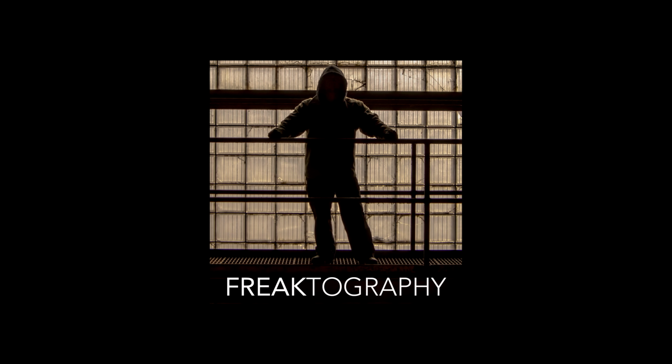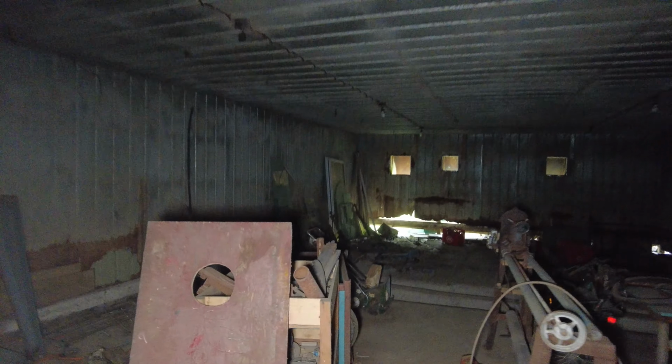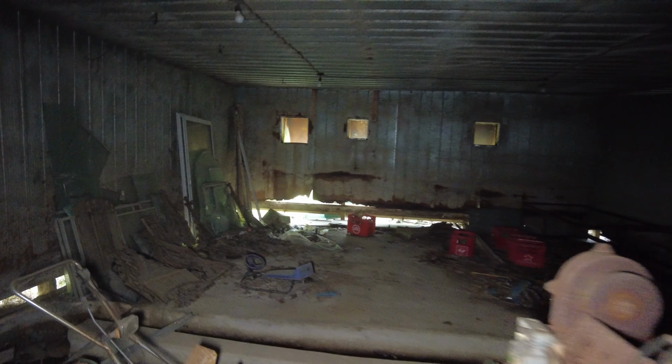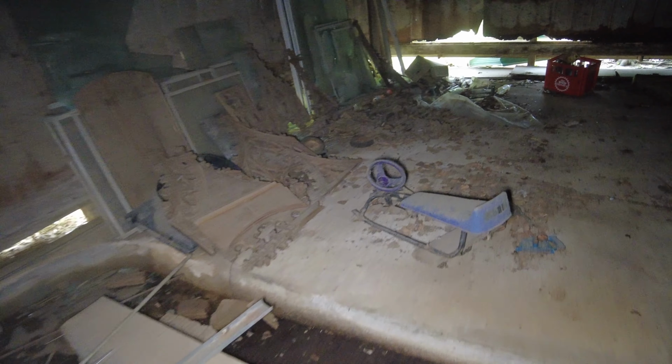Guys, here we go. Got this big old barn type place here, and inside it's just filled with old cars. Lots of equipment and machinery in here, all kinds of bikes and stuff. So we'll just take a start here, and this little side here, there's a little GT snow racer right there.